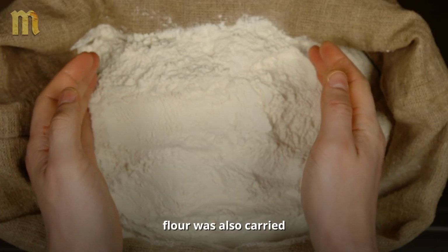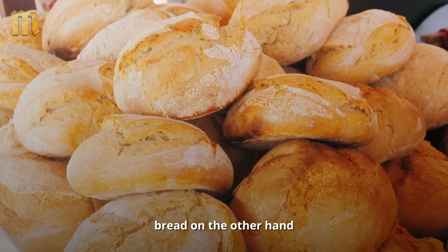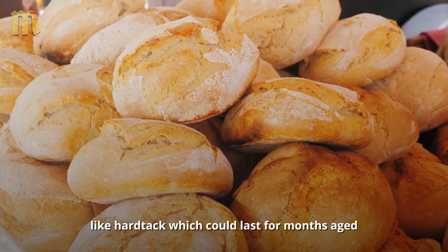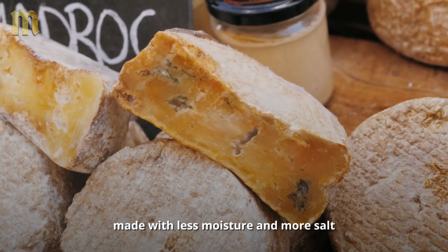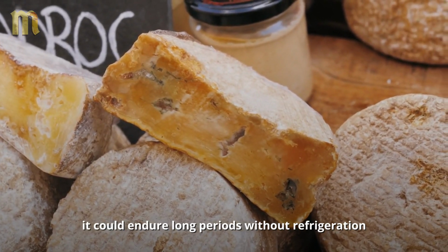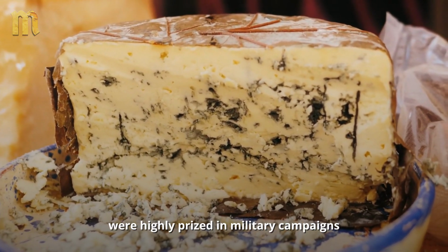Flour was also carried, but it needed to be used quickly before it spoiled. Bread, on the other hand, was made in extremely dry and hard versions, like hardtack, which could last for months. Aged cheese was another valuable food source. Made with less moisture and more salt, it could endure long periods without refrigeration. Cheeses similar to medieval Parmesan were highly prized in military campaigns.